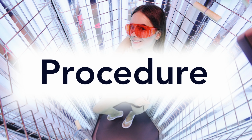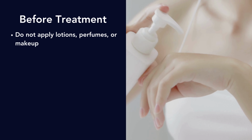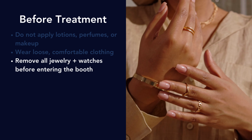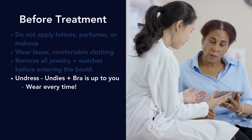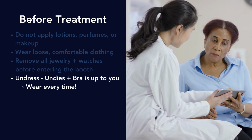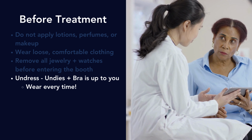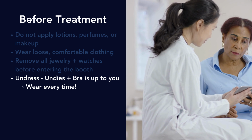So how to prepare for a treatment. Before you leave the house, don't apply lotions, perfumes, excessive makeup, anything like that, and make sure to wear some loose, comfortable clothing. When you get to the office, remove all your jewelry and watches before you go into the booth. Whether you wear your undies or bra is up to you, but whatever you wear, make sure you wear the same thing every time. If you are wearing a watch at first and then you go into the booth, we slowly turn up the strength of the UV light, and then say one day you forget your watch, that area of your wrist is going to get burned. So that's why we say wear roughly the same thing every time.